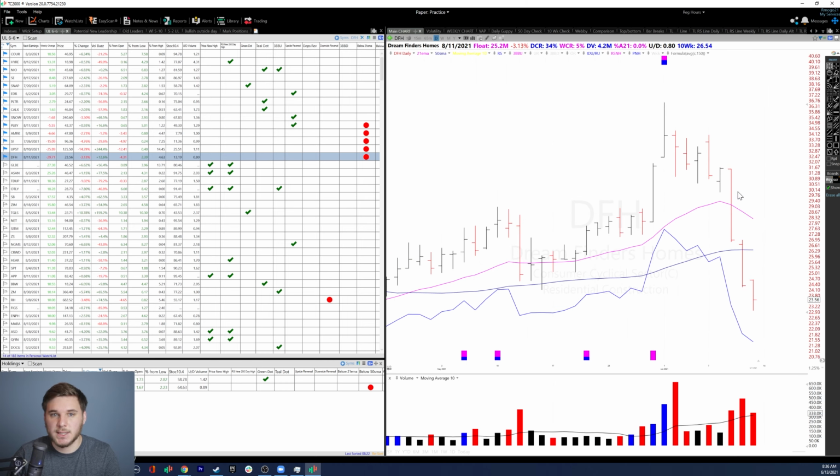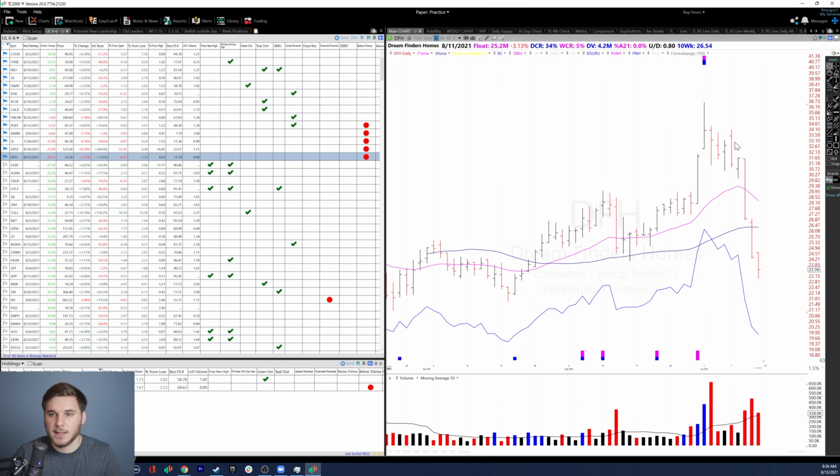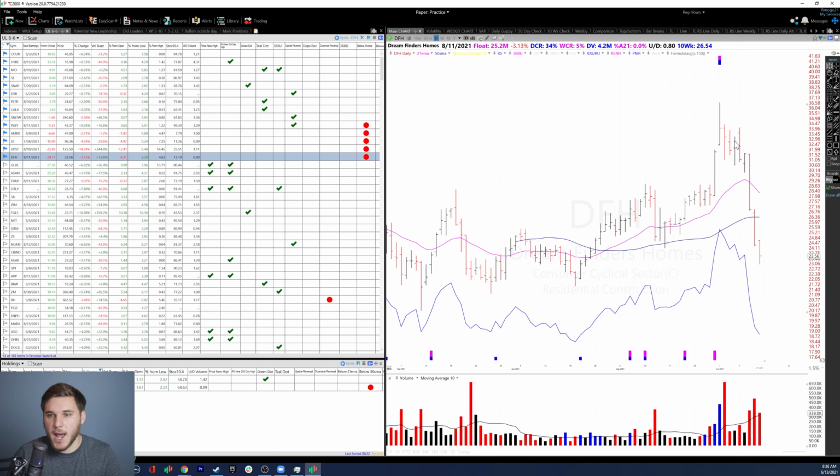And lastly, we've got DFH, which I was looking for support at this pivot. Nice upside reversal bar on this Friday, but we just didn't get any continuation. We had a gap up and then a very poor close. So this is not a setup that I was interested in after this day.